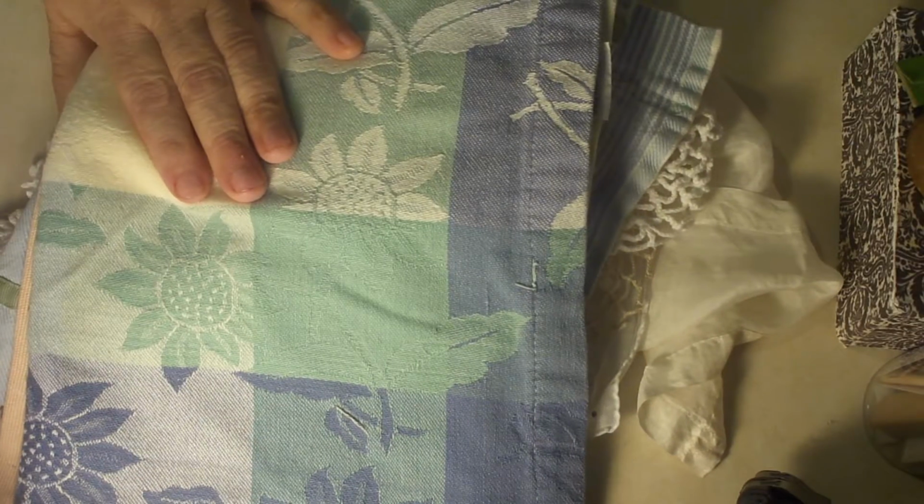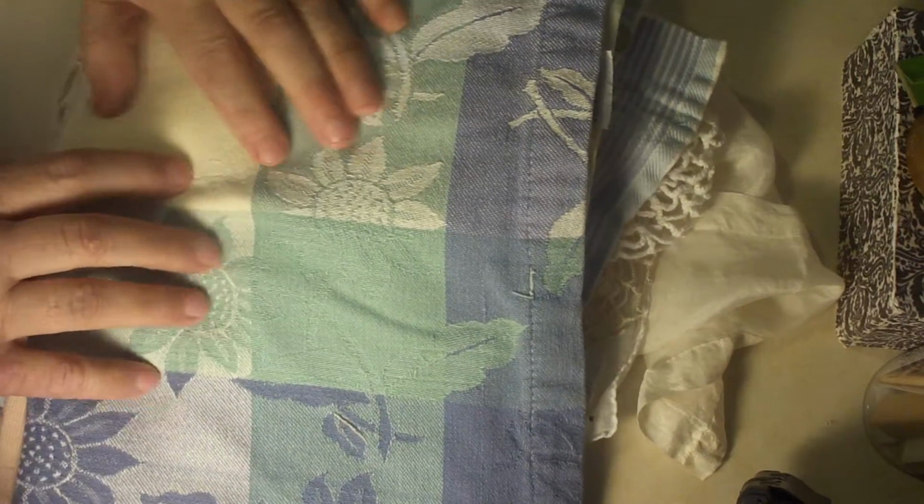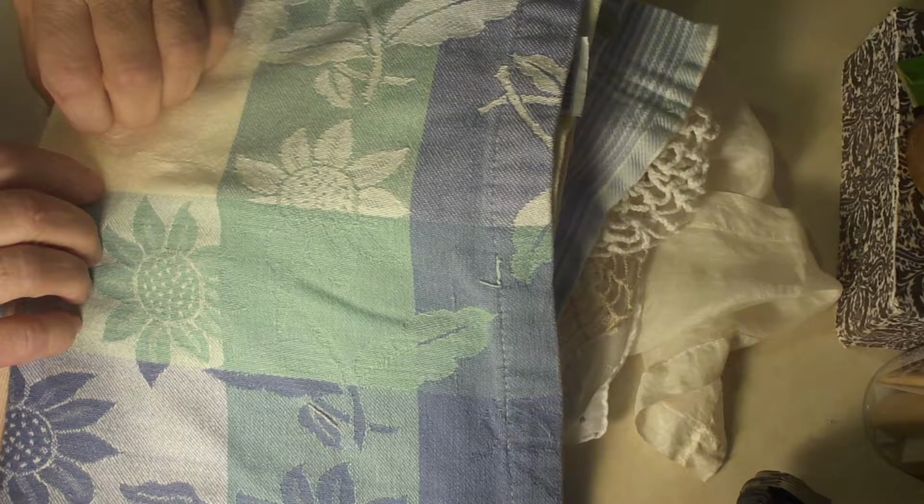So, yeah, that's my little linen haul. It's the first time I've gotten any linens to whack up and do anything with, so for me that's kind of exciting. I do want to show you one more thing.